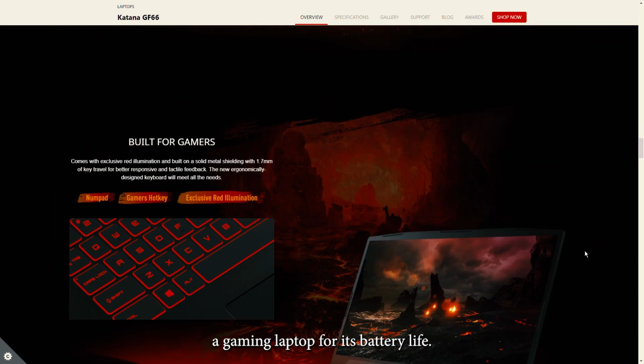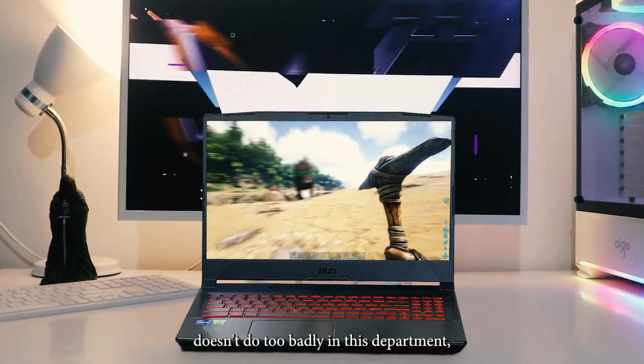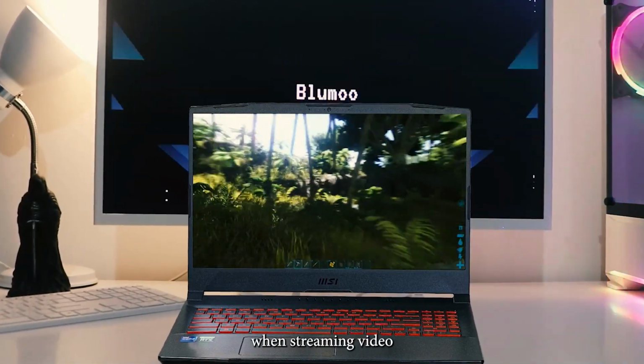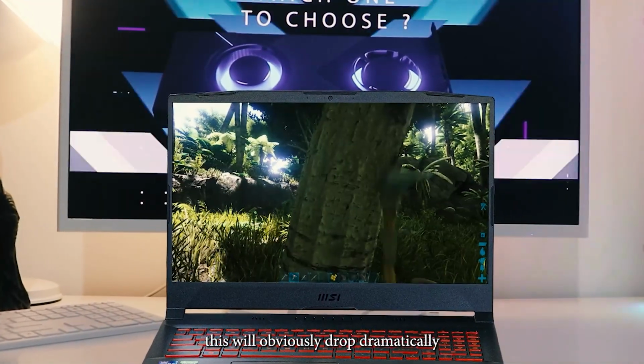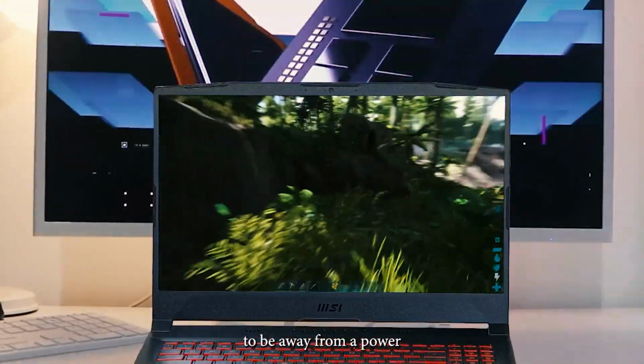While you're never going to buy a gaming laptop for its battery life, the MSI Katana GF66 doesn't do too badly in this department, dropping by about 30% an hour when streaming video at maximum brightness, giving you about 3 hours of movies and shows in total, though this will obviously drop dramatically when you start playing high-end games on it. With this laptop, you wouldn't expect to be away from a power source for very long.